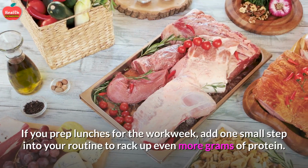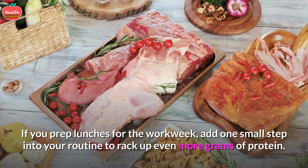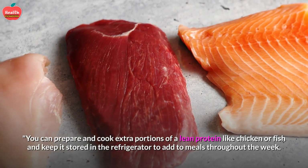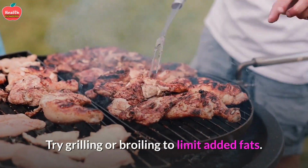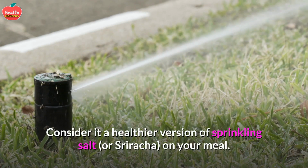If you prep lunches for the work week, add one small step into your routine to rack up even more grams of protein. You can prepare and cook extra portions of a lean protein like chicken or fish and keep it stored in the refrigerator to add to meals throughout the week. Try grilling or broiling to limit added fats. Consider it a healthier version of sprinkling salt or sriracha on your meal.